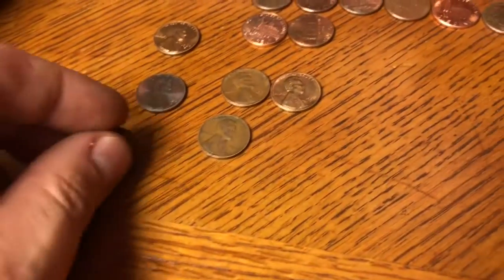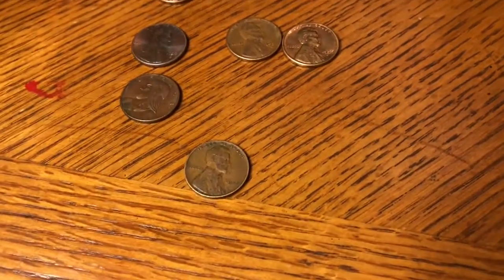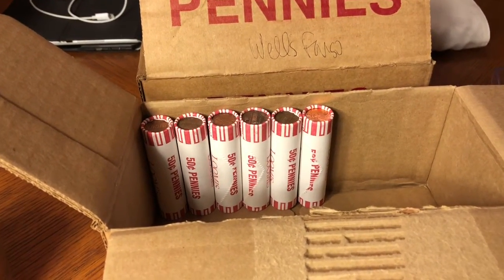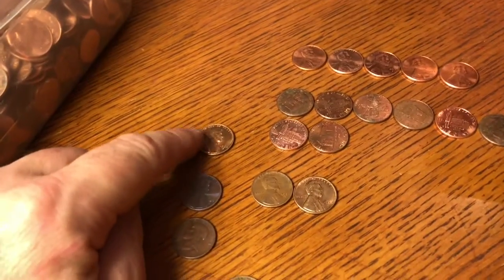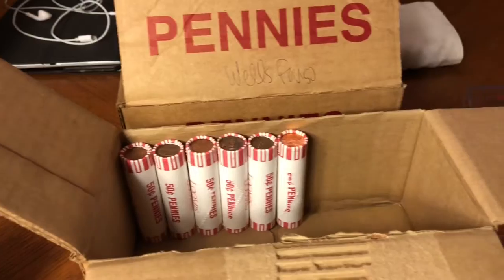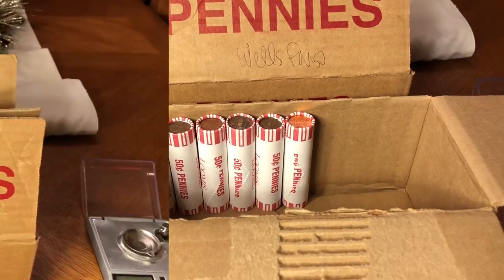We are sitting smack dab on 1 Wheatie, 1946. This could be the worst box for Wheaties I've ever gotten. But we did get a 1960 D small date, and a cool foreign, and a cool tone, and a few other coins. Let's finish this up and I'll give you a wrap up.